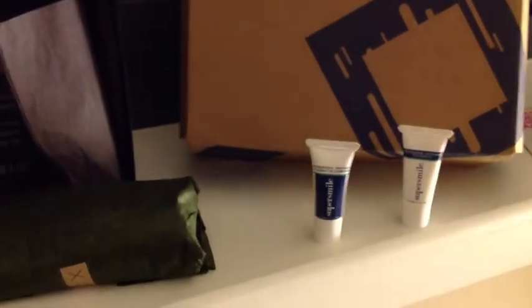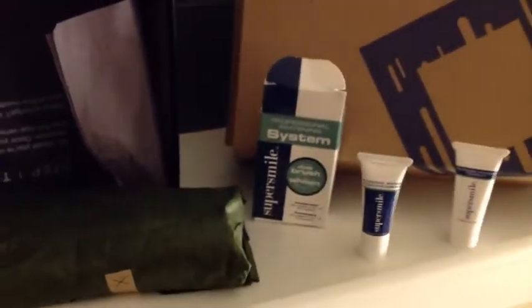It's difficult to do this, so I'm trying to hold on to this. Okay, so there we go, the whitening gel and the toothpaste. But hey, that's kind of cool. Again, these are definitely just the sample sizes, but still not bad. Something to see if you like it at least.